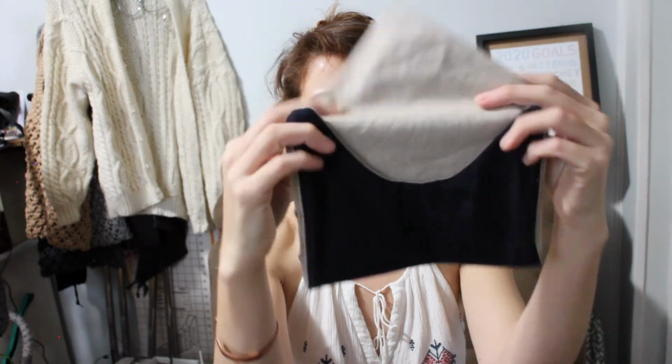So my idea, and obviously this is just prototype number one, was to sew an envelope. This one turned out to be the wrong size that I was thinking about, and what I would also do is put a clasp on there.